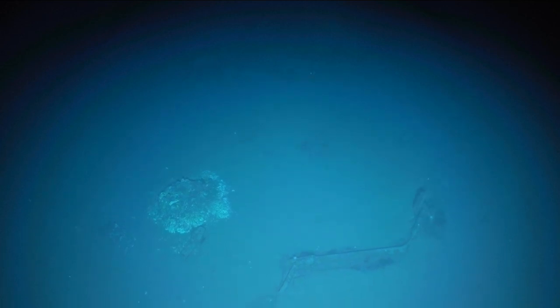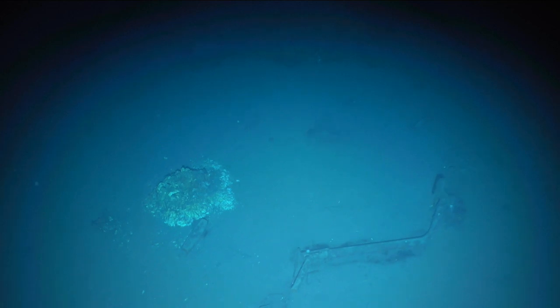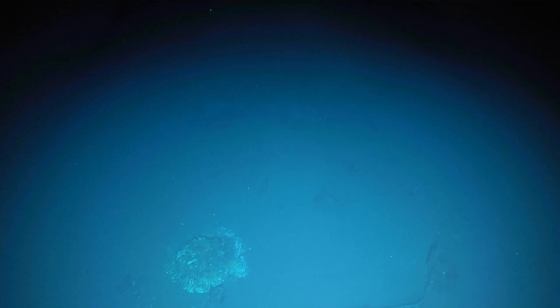It would take a lot of force to move even something small like that 80 meters through water horizontally. Certainly could have butterflied on the way down. Here's where we are. In that area.